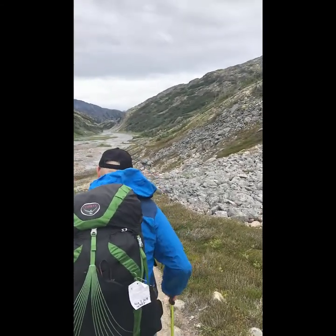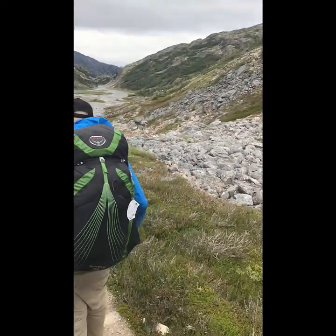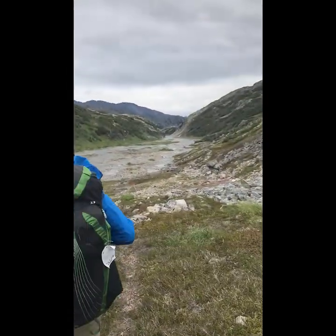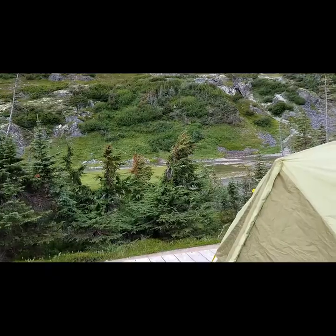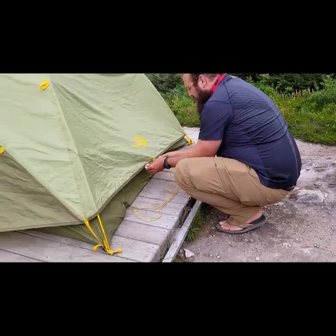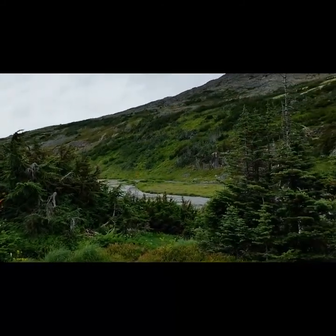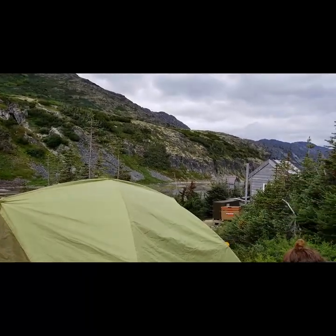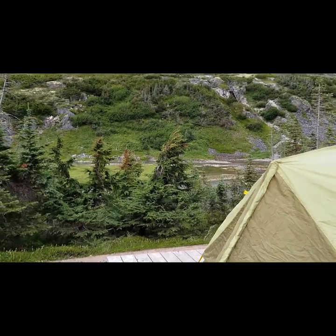But we are looking forward to getting there and chilling out, and I think the next couple days are going to be a little easier, hopefully, but who knows. Here we are at Happy Camp. Joseph's got his tent all set up here. Mine is set up right behind me here. It's a beautiful location. We had a very thorough day. I am thoroughly tired.